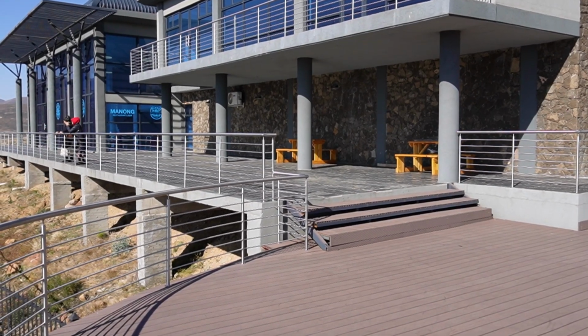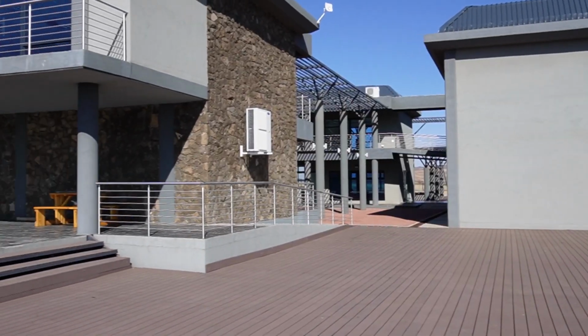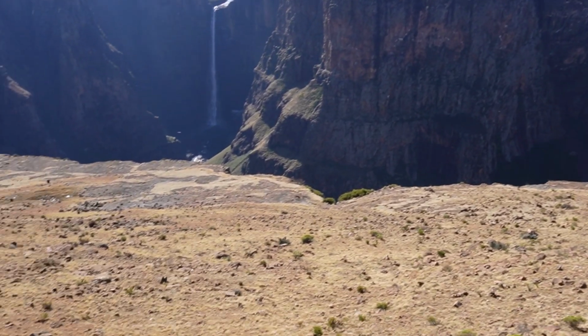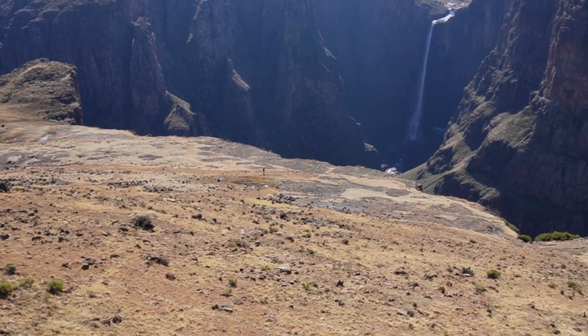There's a beautiful visitor center here now. The last time we were here, this was just a field, and we could walk down this hill here to the edge of the cliff over there, and it was impossible to just stand over there and admire the waterfall before us.